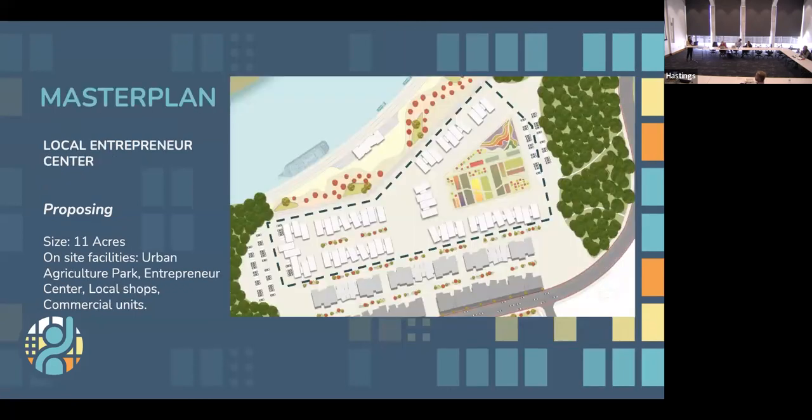We thought about having a local entrepreneur center. Tennessee State University has an agriculture school there, so we can have an urban agriculture park. Students can go there and practice, and for sure they can use this land to plant, and use the units around it for producing, or even for selling herbs or flowers or whatever they are trying to learn there. And for sure, other units can be local shops, commercial units, bank units, or whatever our neighborhood needs. Next.